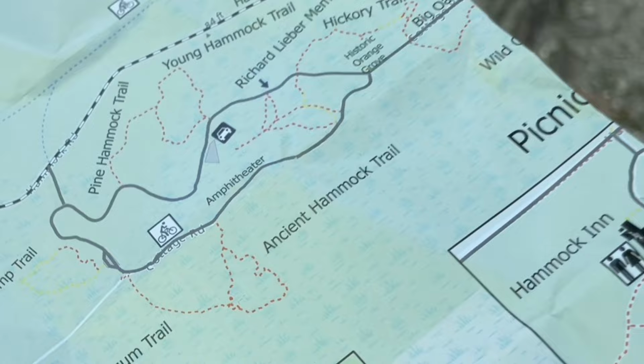Hey guys, I have just arrived at my campsite for tonight. I am at Highlands Hammock State Park, in the Wilderness Loop. It's their primitive tenting area, and it's kind of out away from everything else in the park, but I love it. This is a really nice site.